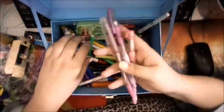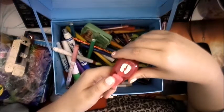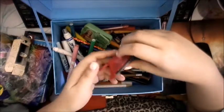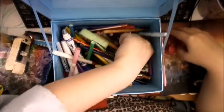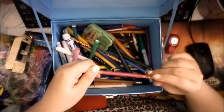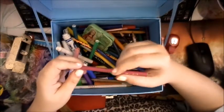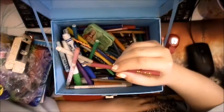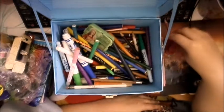Some very old gel pens. I don't even think these work anymore. This hole punch from back when my mom was working in a craft store. Another old highlighter. A Kodak colored pencil, back when this was just a camera company. I didn't know they had colored pencils.